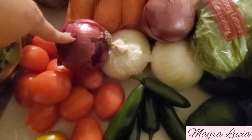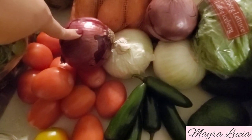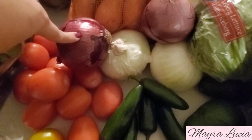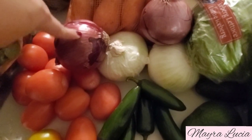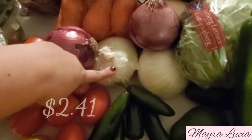And then I got some red onions because I use that in my sofritas, and then I also use these in my ratatouille dish, which I don't put eggplant in. I just use zucchini. And then I got some white onions.